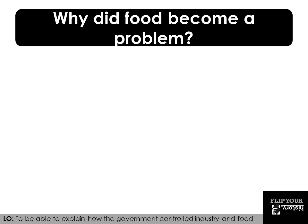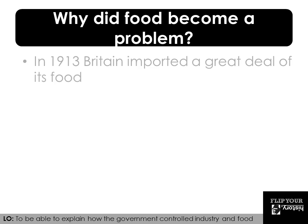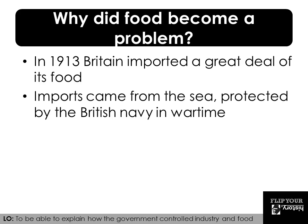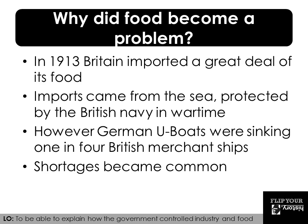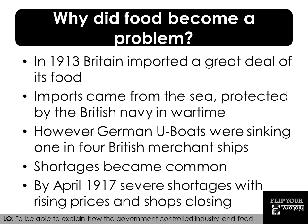So the next area to consider is, why did food become a problem during World War I? Now in 1913, Britain imported a great deal of its food from abroad. Imports came from the sea, protected by the British Navy in wartime. However, German U-boats were sinking 1 in 4 British merchant ships, which meant shortages became common across the whole of the country, and food became a major issue.